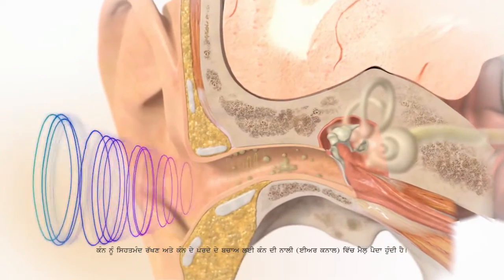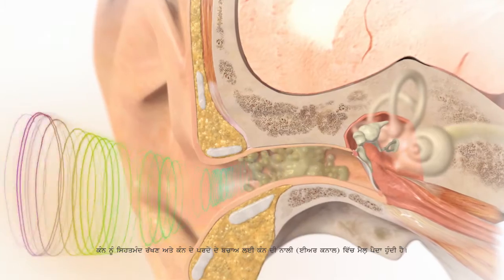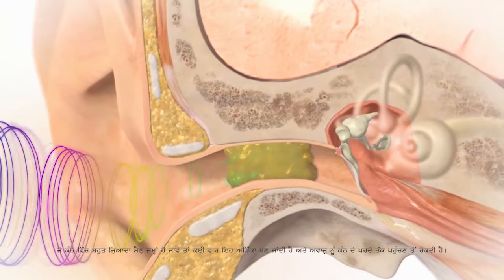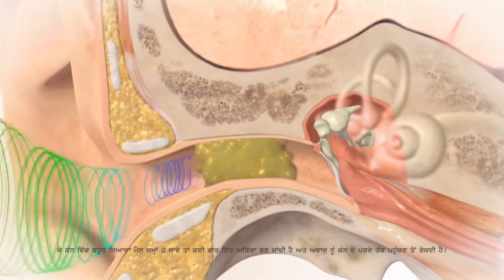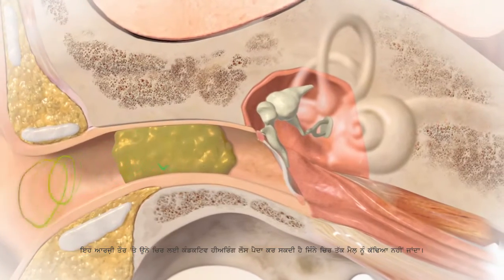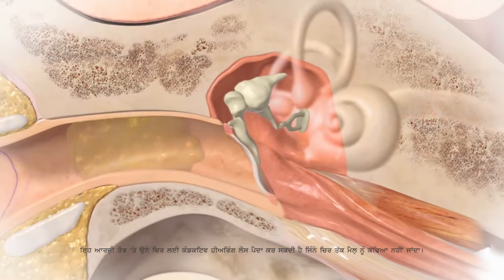Earwax is produced inside the ear canal to keep the ear healthy and to protect the eardrum. If too much earwax builds up, it can sometimes form a plug that blocks sound from reaching the eardrum. This can create a temporary conductive hearing loss until the earwax is removed.